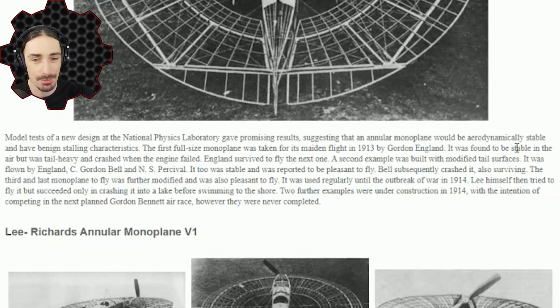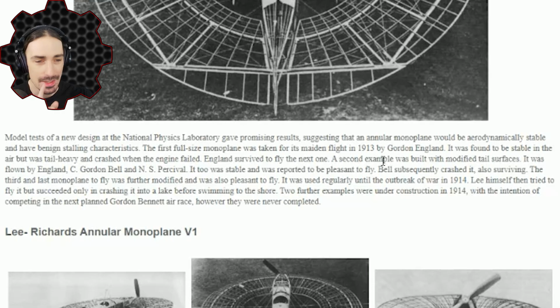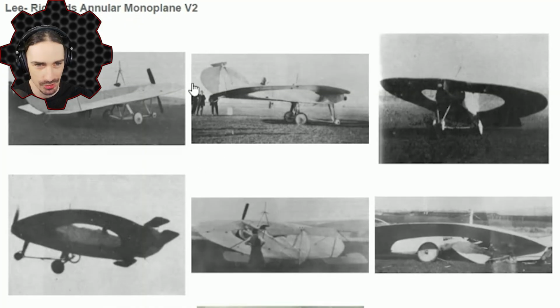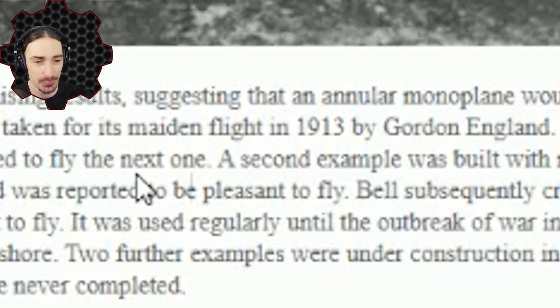It was found to be stable in the air, but it was tail-heavy and crashed when the engine failed. Fortunately, England survived. Another example was built with modified tail surfaces, and we saw that with these pictures down here. It's got that extra layer of tail fins there. It too was stable and pleasant to fly, and then one of them subsequently crashed it, but survived. Are you noticing a bit of a pattern emerging right now?